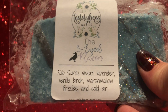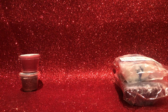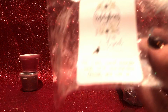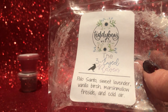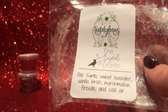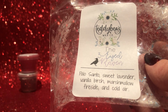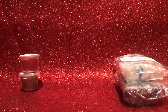Then I have the Three-Eyed Raven, so Palo Santo, Sweet Lavender, Vanilla Birch, Marshmallow Fireside, and Cold Air. And there's the Loaf. Oh, I like that. I think this Sweet Lavender is one I can tolerate. Sometimes Sweet Lavender doesn't go down so well with me. But the Sweet Lavender and the vanilla are coming through more than the others, but it's still got that Palo Santo Marshmallow Fireside woodiness.